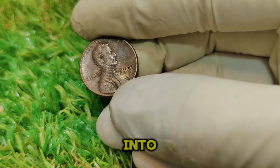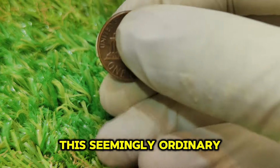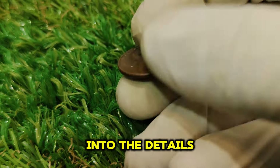Today, we're diving into the fascinating world of coin collecting to explore a hidden gem, the 1985 Lincoln penny. This seemingly ordinary penny has an extraordinary story and a market value that will surprise you. So, let's get into the details.